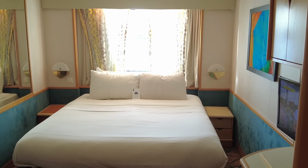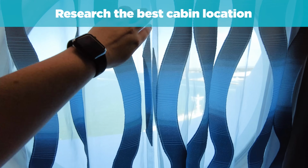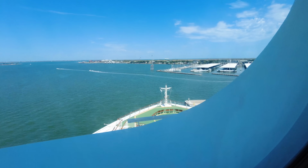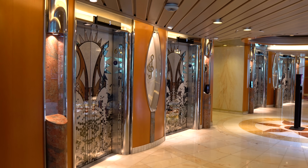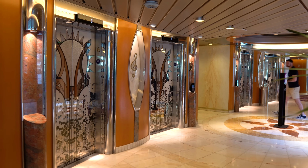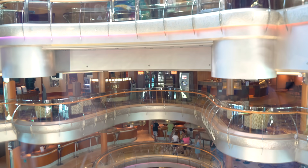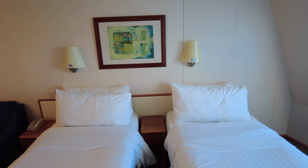And lastly, speaking of cabins, research where you want your cabin to be located. After you've decided if you want to book an interior, ocean view, balcony, or suite, you'll need to determine where you want your cabin to be located on the ship. If you have a certain preference, avoid booking a guarantee stateroom. This is when you allow Royal Caribbean to pick your room rather than you. Now, yes, you can save some money this way, but you're really playing Russian roulette when it comes to where your cabin is to be located.